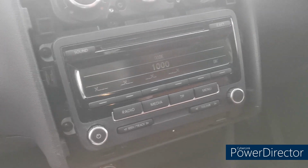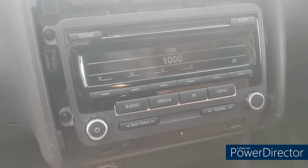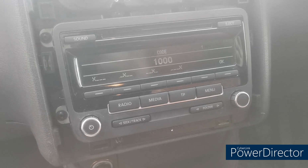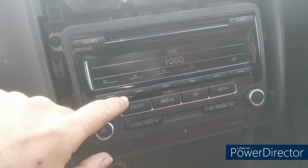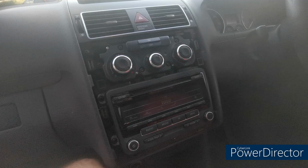So it's in and it works, but it's in safe mode. So I have just purchased the code for it. To do that, you just send your serial number off. There's plenty of people out there that do it. It takes about 10 minutes and they'll send you back the code. You input it using these buttons and you're on your way to go.